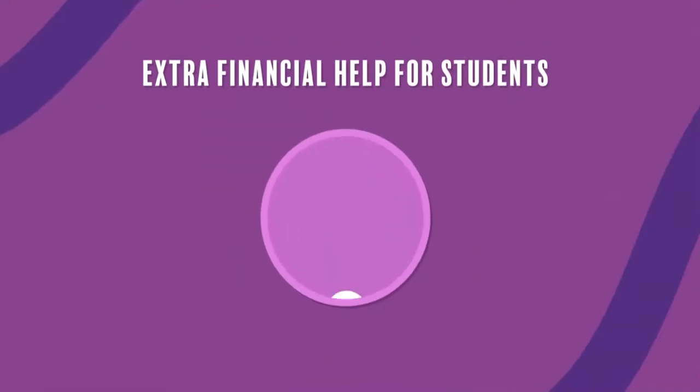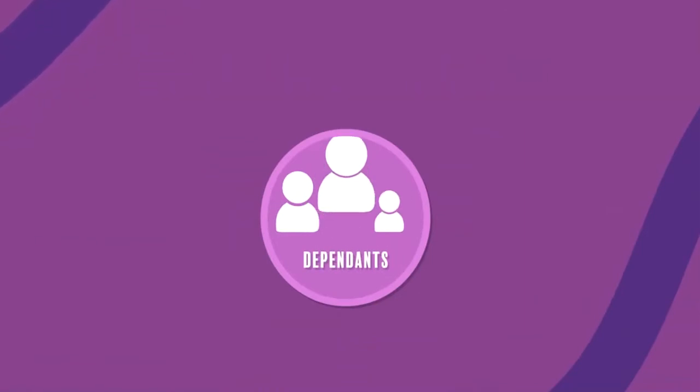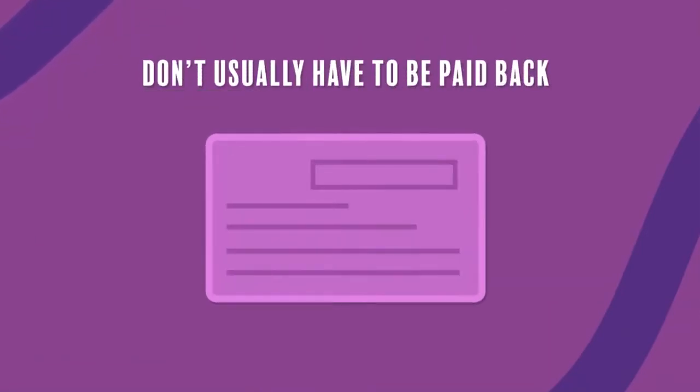There's also extra financial help available for students with a disability or students who have children or an adult who depends on them financially. Unlike loans, these don't usually have to be paid back.